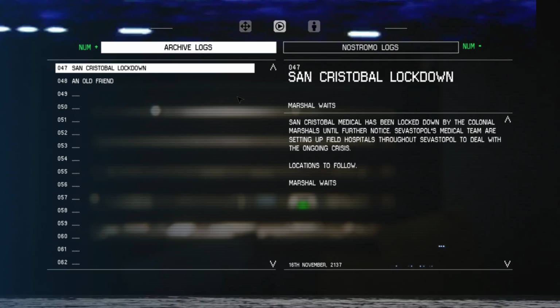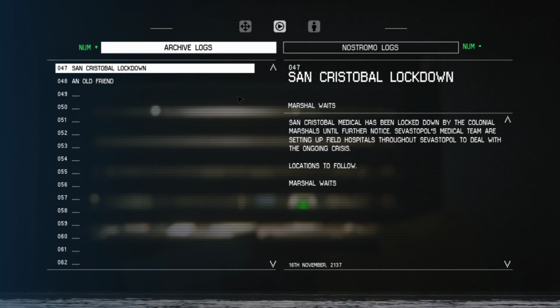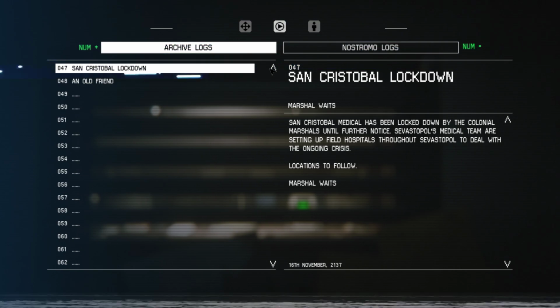San Cristobal lockdown. San Cristobal Medical has been locked down by the Colonial Marshals until further notice. Sevastopol's medical team are setting up field hospitals throughout Sevastopol to deal with the ongoing crisis. Locations to follow. Marshal Waits.